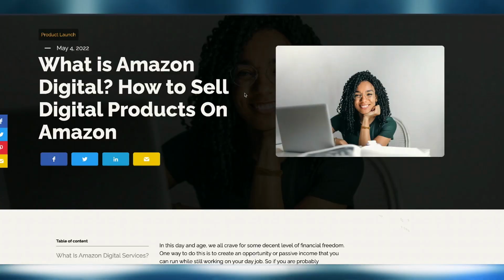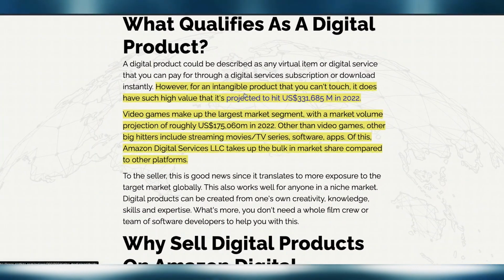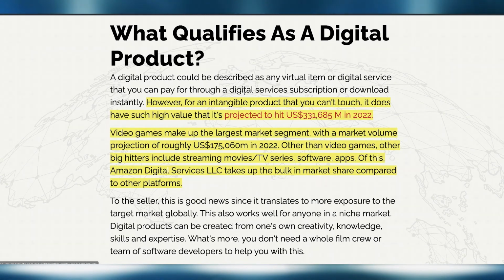Yeah, I was looking at this, an awareness article on what is Amazon Digital and how to sell products on it. They made some interesting statements. I want to scan down here onto what qualifies, and I'll zoom up on that for you. Digital product, virtual item, digital service. They're talking about intangible products that you can't touch. It does have a high value projected at around 331 mil in 2022. Video games make up the largest market segment with a market volume projected around 175 mil in 2022.